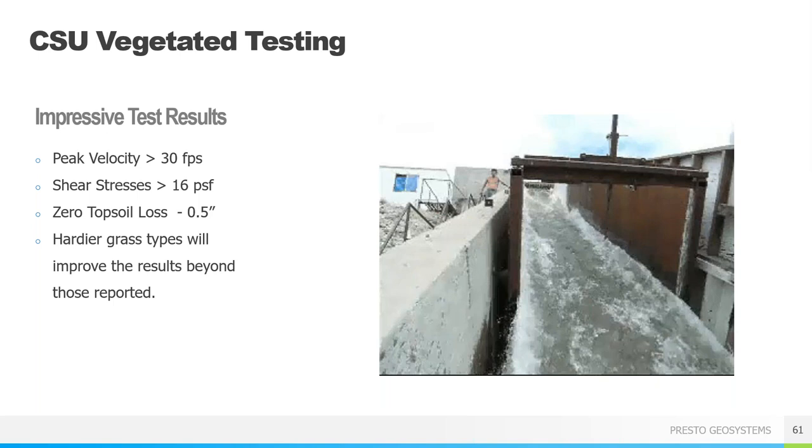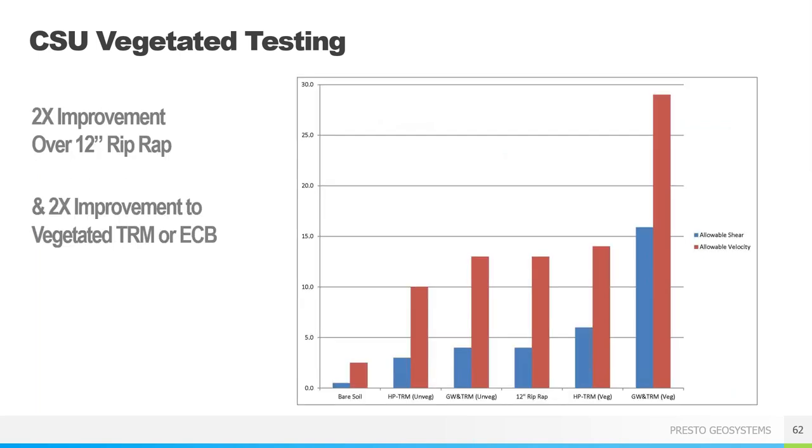Of course, there are lots of different types of grasses, and choosing hardier varieties will improve these results while still blending in with the surrounding environment. Here's a quick comparison to show the impressive results.